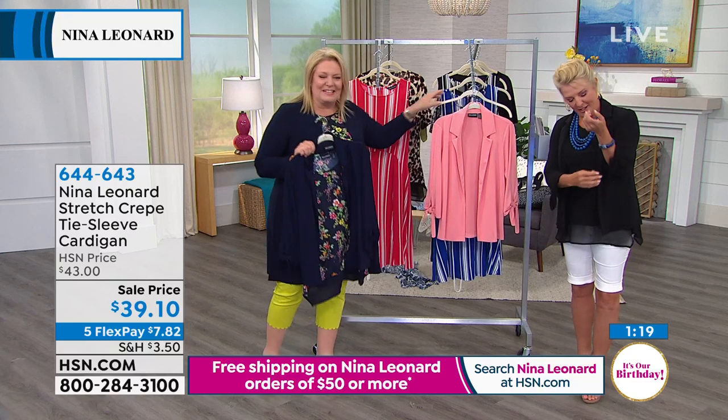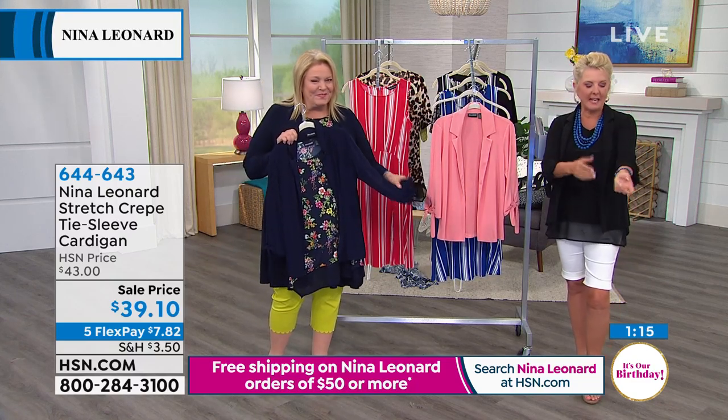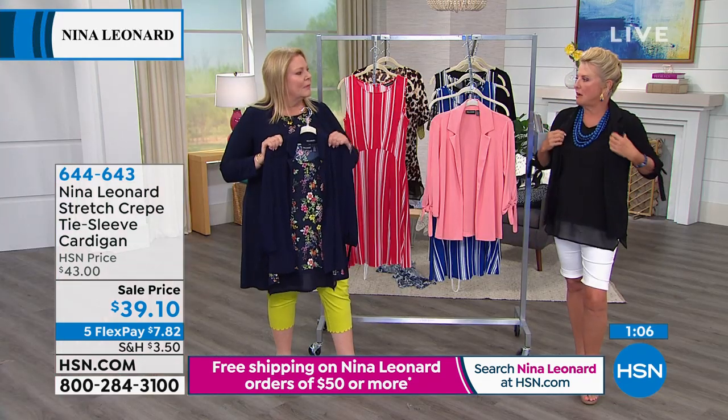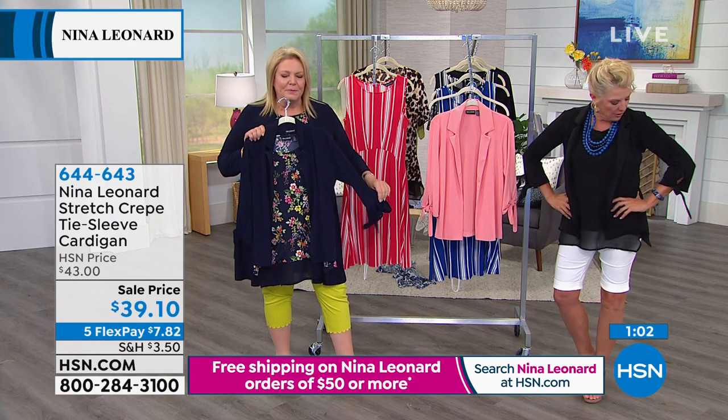And I like these little ties. I think it's a little sassy. It's a little fun. And again, it's not so structured. It's not like, oh, I'm in a suit jacket. It's got all this stretch and all this return. And yet you're right, it does hold itself up and has a little bit more structure. A little dressier too.